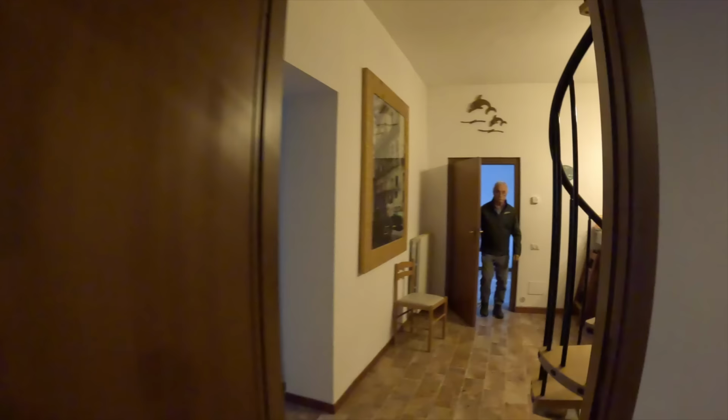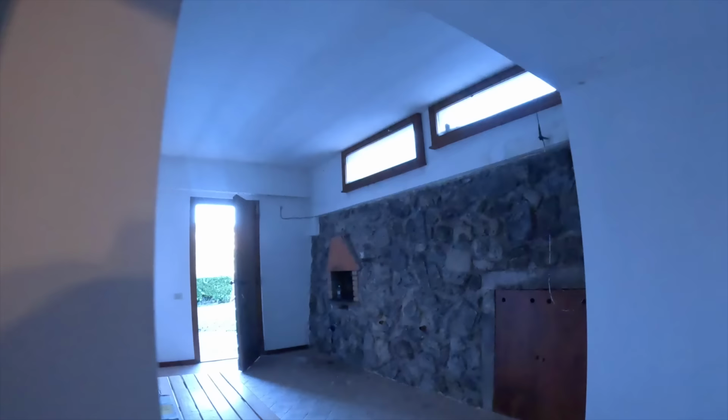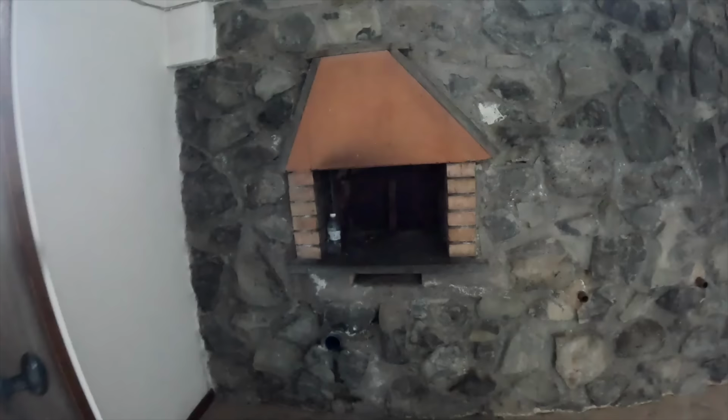Kitchen area. Another bathroom. Another room with three beds. Hey, Roberto. Buongiorno. Buongiorno. He's ready to work. Another room that I guess leads outside. A burner right here. I guess this is where you do barbecue or pizzas or whatever. What a place. It's huge. I didn't realize it was that big.